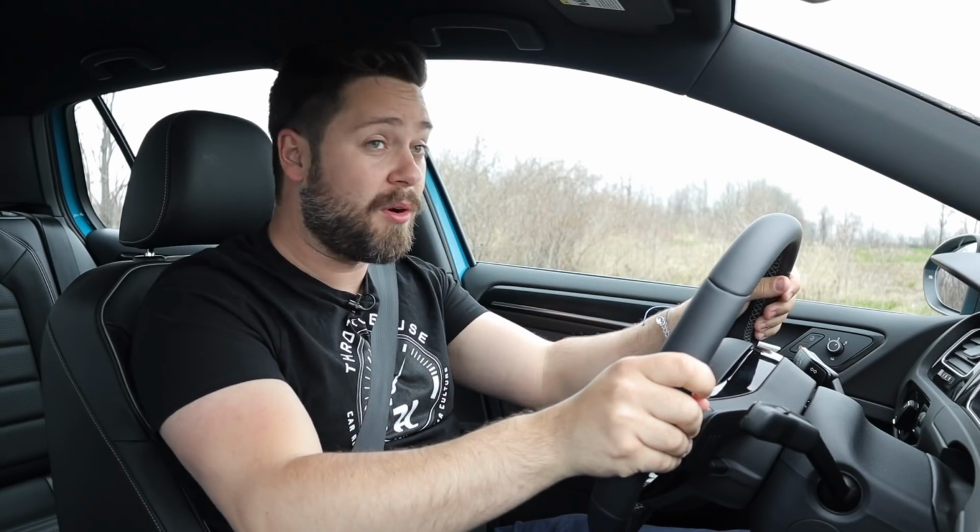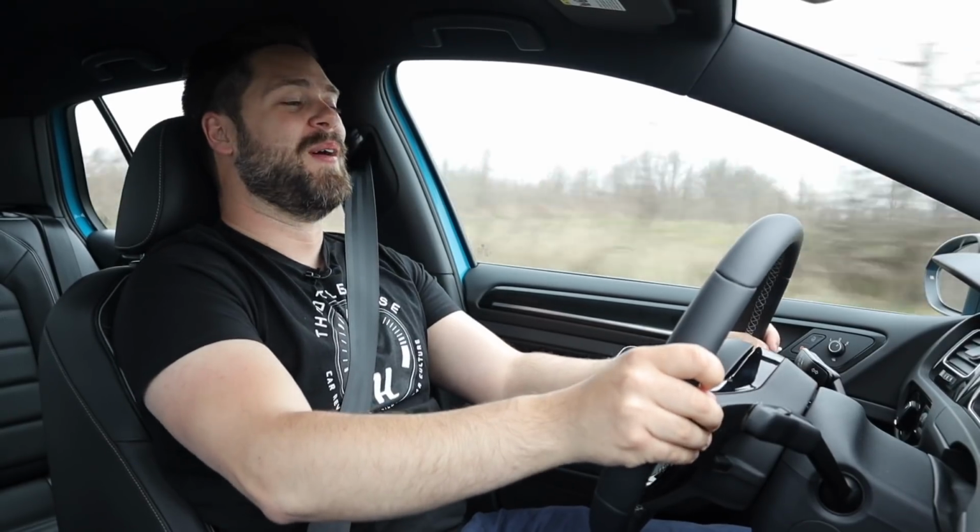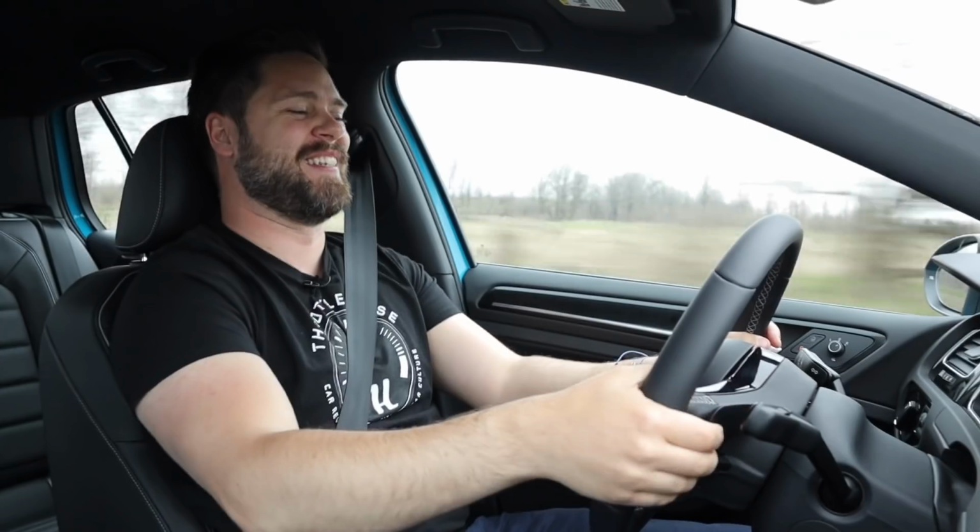All right, the Golf R. This has 288 horsepower, which is down 4 horsepower from last year, but it doesn't matter. It's still got more than James's pithy 221, and it has launch control. Foot on the brake, foot down, launch control program active, and this is genuinely good.